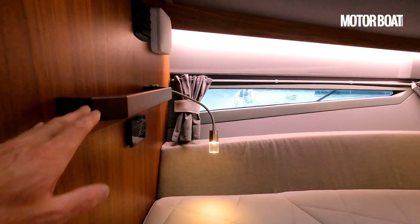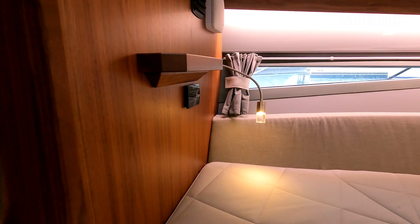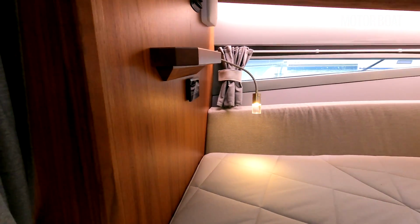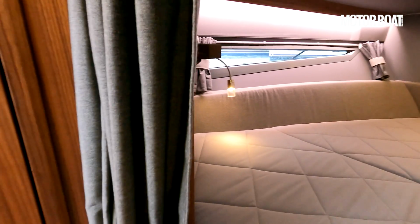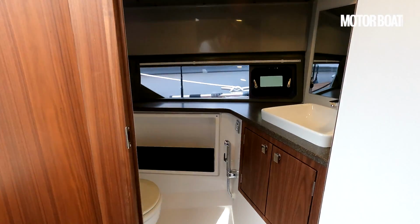Nice quality woodwork. You can see a little tray here for your bits and bobs when you're bedding down for the night. We've got heating and air conditioning on board this boat. There is a separate heads compartment in here.